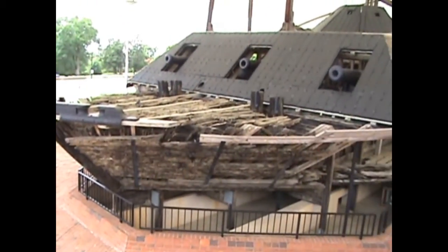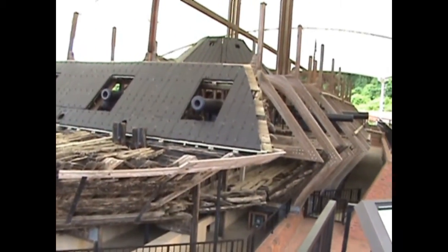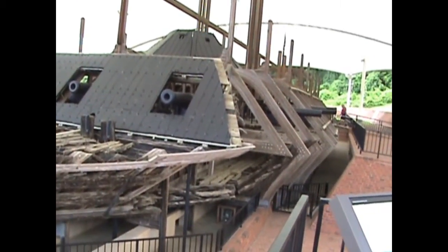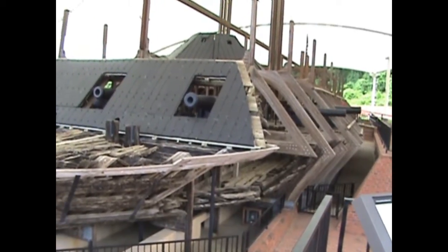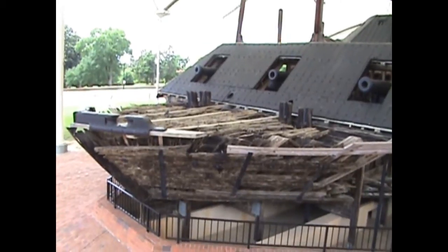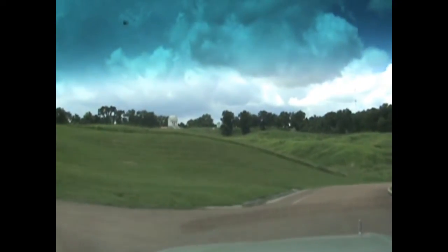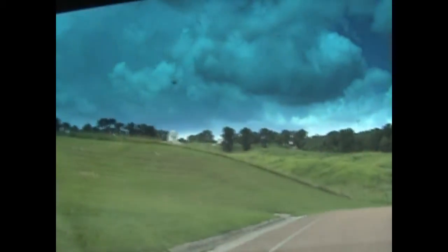The problem with the ironclad was the bottom didn't have iron metal on it, of course, and that's where the mine hit. And the USS Cairo was the first ship to ever be sunk by a mine.